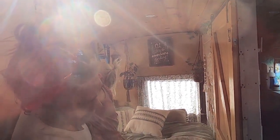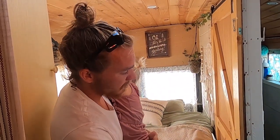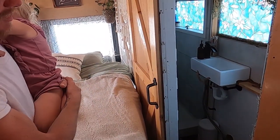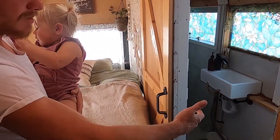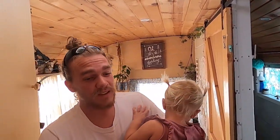And then yes, we did a sink that I think we found on Amazon, and it was supposed to be mounted the other way, which is why the rope is in there, which turned into a perfect towel rack, but towels are currently all dirty. So yeah, that's about it for the inside, I guess.